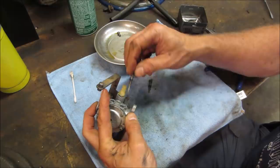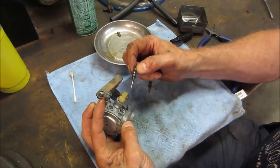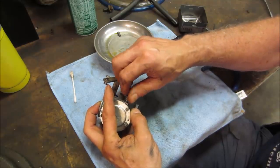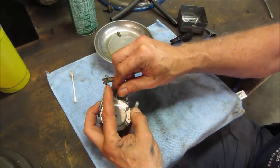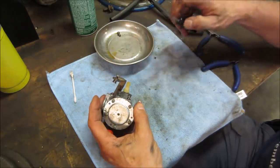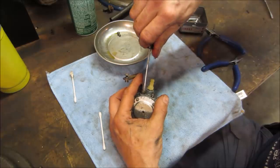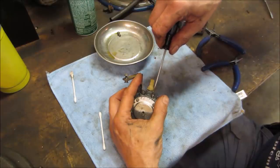One goes much deeper. Uh-oh. I wasn't paying attention. I thought the low screw had the smaller head on. Let's go try that. That feels more normal. Run that until it touches and come off half a turn. Half. I'm going to go half and a little bit more.